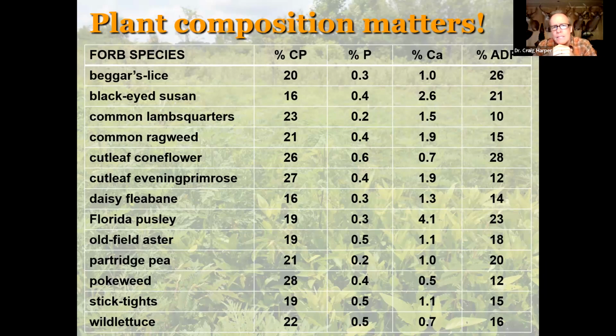Remember what a buck needs for maximum antler growth, and look at those percent calcium content. Remember a buck needs 0.2% calcium, and these plants are producing in excess, most of them, of 1%. So you can see how providing these plants is meeting the nutritional requirement of deer. And this is just a small example of the minerals and nutrients that are available in these plants.